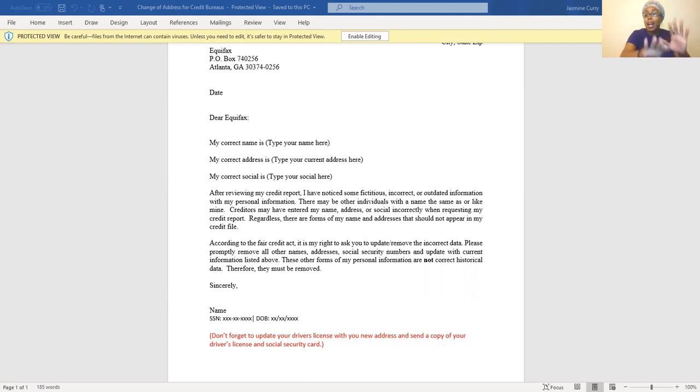Those two, and then after you do those two, wait. You're going to wait 30 days in between. You're going to send the opt-out letter first, which is the Innovis, Nexus, and then SageStream. Wait 30 days before you send this change of address letter. Send the opt-out first, send the change of address letter second, and then start your round one dispute letters. Okay, send those out. Wait 30 days before you send the change of address. Wait 30 days and then send your round one dispute letters.